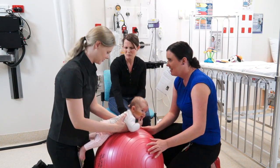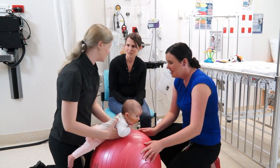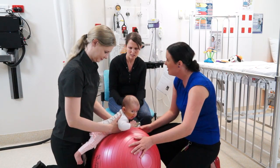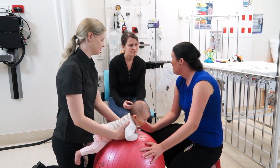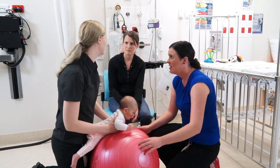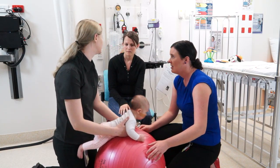I don't have a ball at home though. Oh, they're pretty cheap from department stores and stuff. Okay, maybe Jack could try and find one on the weekend. You could use a nice soft pillow instead. That way Taylor's still standing upright. Okay, sure. Do you want us to leave the ball here, Cassie, for you to have a go with later?